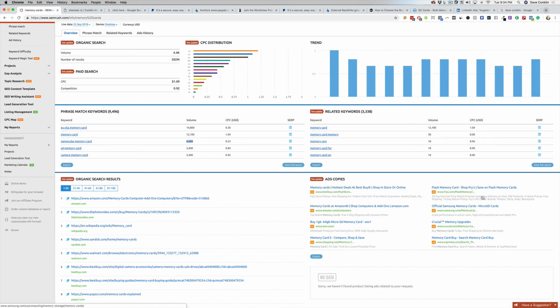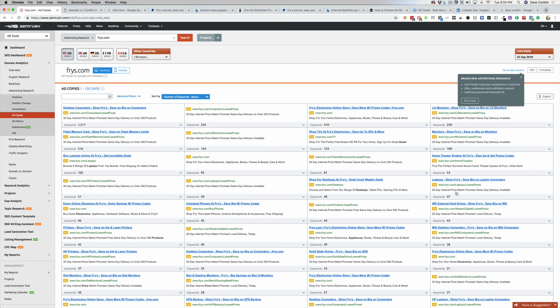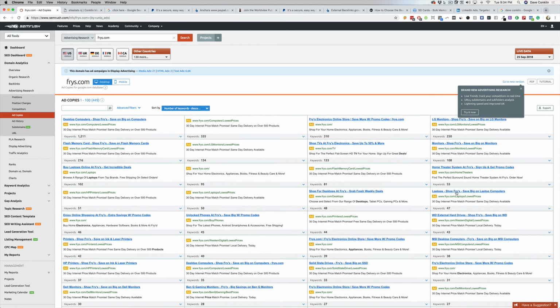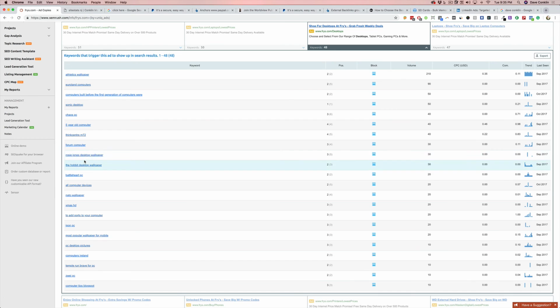I can also see other sites and the actual keyword phrases that they're buying. So think about this for a minute. You can put your competitors in here, and you can see what keyword phrases they're purchasing and what ads they're running. It's absolutely crazy what you can do with this. So we can see specifically, you know, shop for desktops at Fry's. I can click on this. Here are all of the keyword phrases that they're purchasing currently and running this ad to. If we can see the ads a competitor is running, the keyword phrases they're bidding on, and the landing pages they're sending that traffic to, does that not give us an amazing clue into exactly what they're doing and what we can do as well?